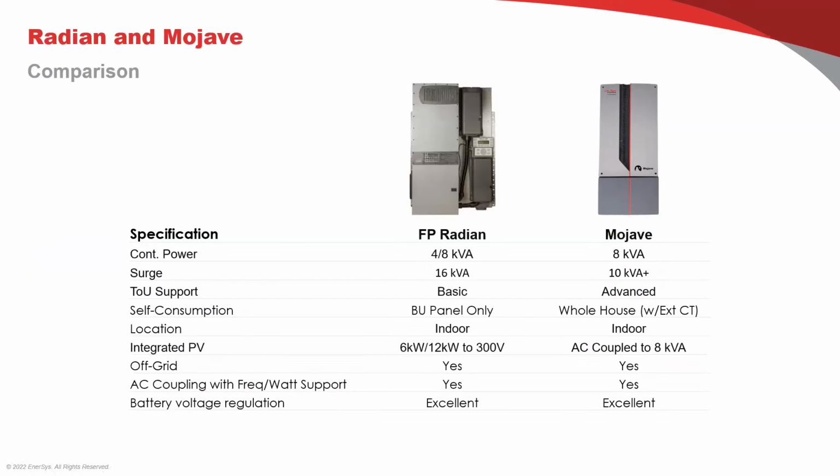Okay, so let's kind of compare Radian and Mojave. The Flex Power Radian comes with the two 7,000 watt charge controllers, the Mate 3 system controller, battery monitor, and a pre-wired system. So you can get that in a 4 or 8 kVA. With Mojave, it's an 8 kVA.